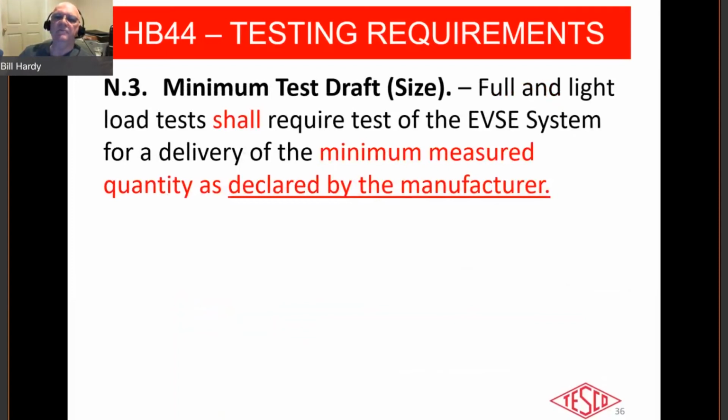This is a thing that's been discussed dramatically. It looks like this is going to be pushed down. In the metering world, we often test a meter for just a very few watt hours, and the original draft standard of HB 44 required the minimum delivery to be half a kilowatt hour, and on some of these chargers that takes a very long time.